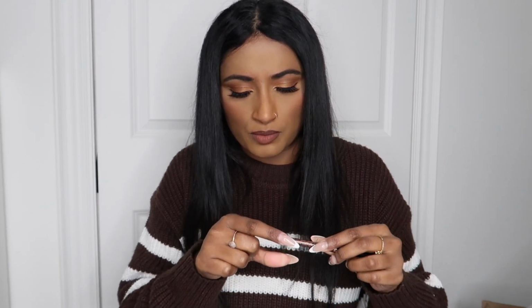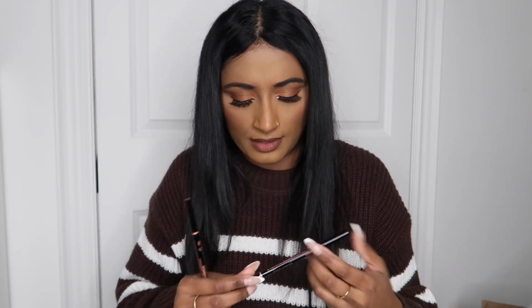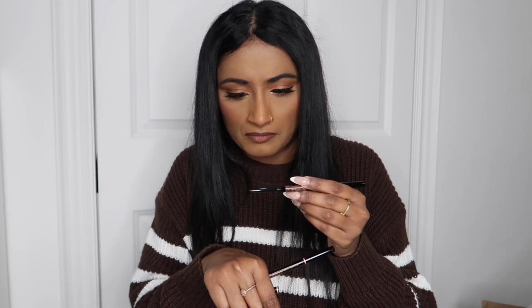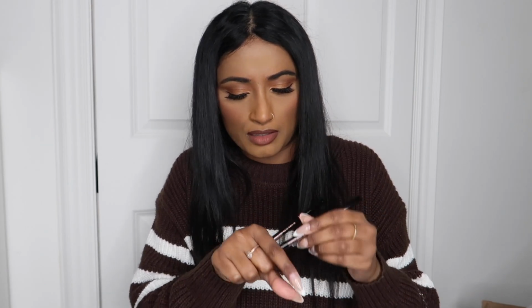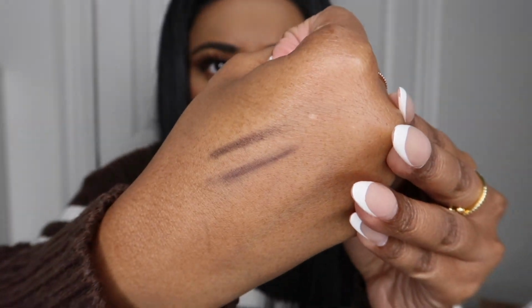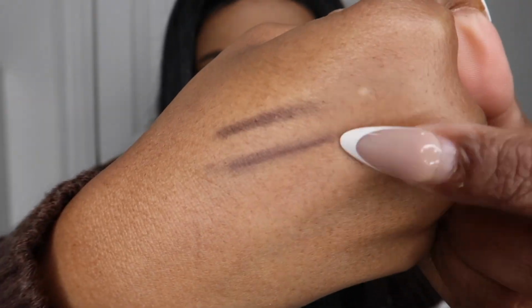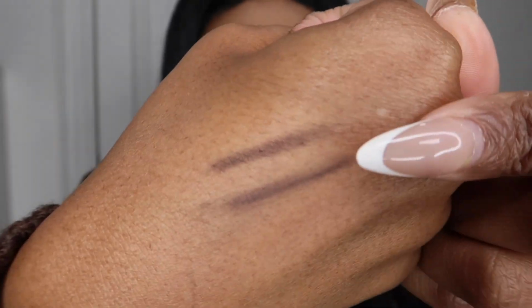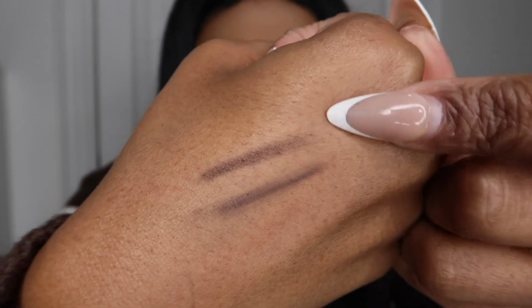Let me actually swatch Granite properly because I feel like I did it so lightly. I'm like, it shouldn't look the same. They look very, very similar. So that is the 2 swatches. Up here we have Granite, and then this is Ebony. They're very similar. Even the black one doesn't really look black. It looks like a dark brown.